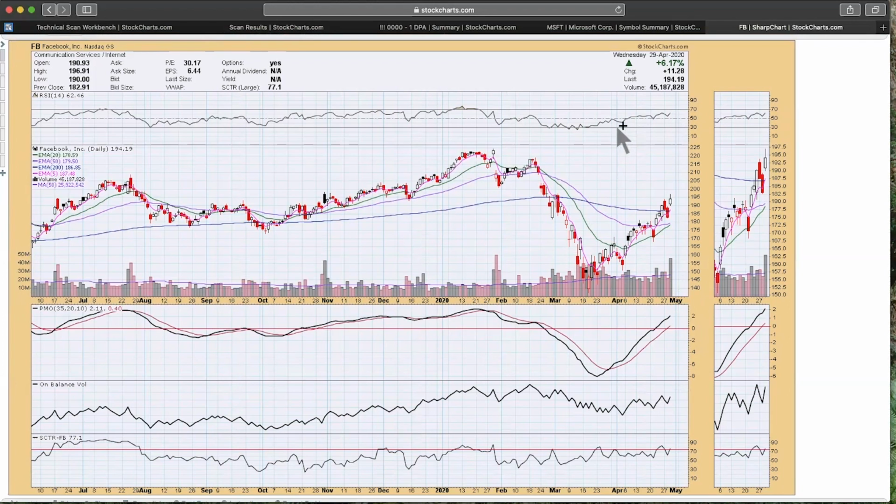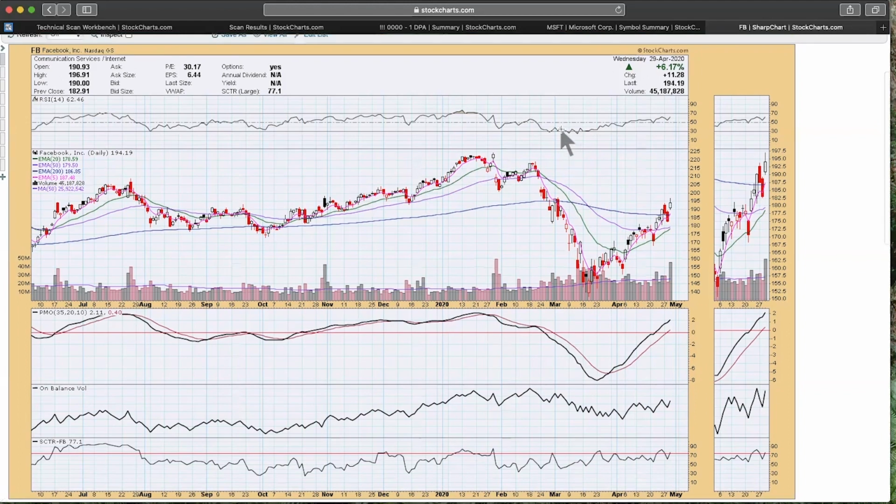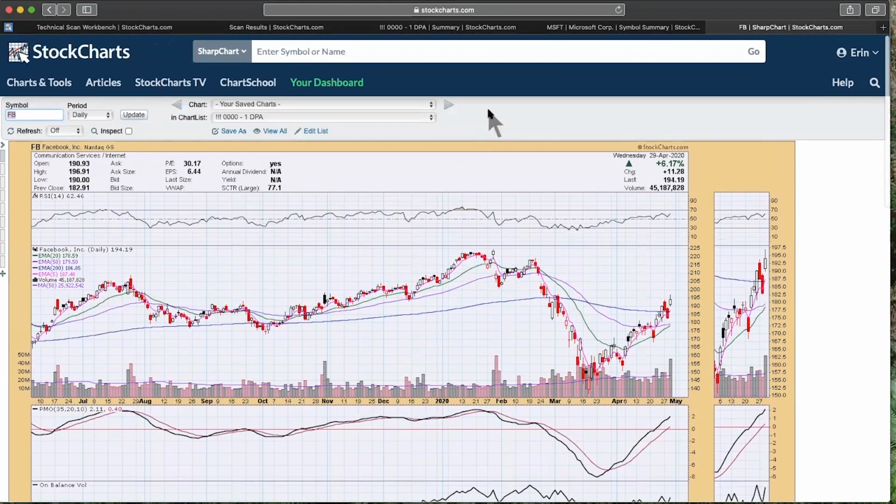But notice with Facebook, we're seeing that nice rise on the RSI. We're not at the overbought level at this point. So we're in the territory we want to see it in. Of course, we got that giant move to the upside today of 6%. It doesn't look like we can wait for a pullback here though necessarily, because if it does continue to trade like it has after hours, we're going to see a much higher move.